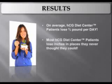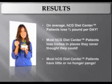Also, most patients notice that they lose inches from places they never thought they could, places that before may have been problem areas. And because so many fats are being metabolized from abnormal fat deposits, most HCG Diet Center patients have little to no hunger.